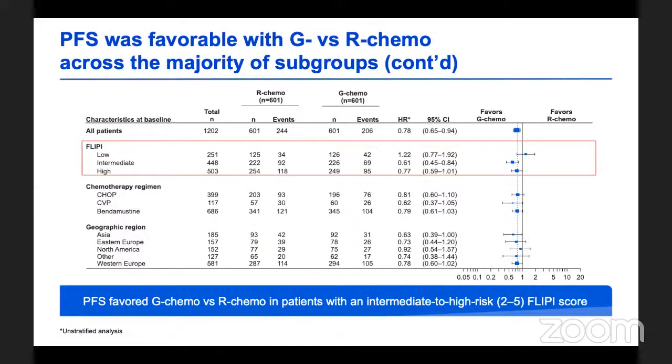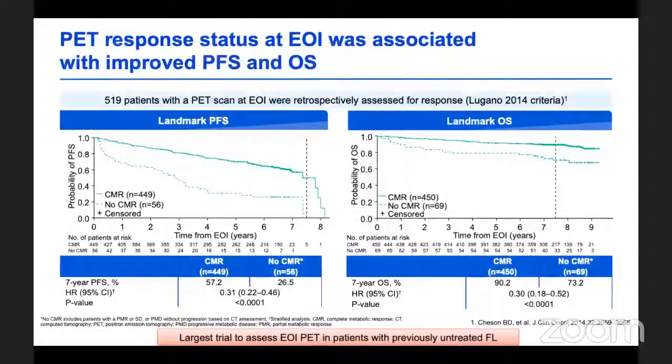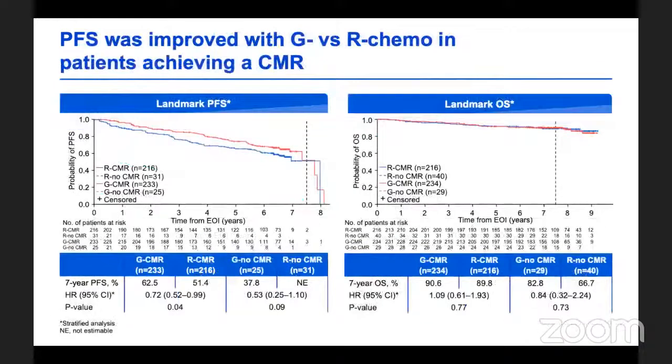So for intermediate risk... We'll just quickly go through this slide. PET response at end of induction was associated with improved PFS, and this was CMR. There were more CMRs as compared to the rituximab arm. Those patients who have achieved CMR have better long-term survival, and the overall and progression-free survival.